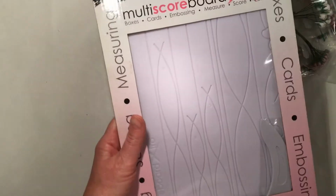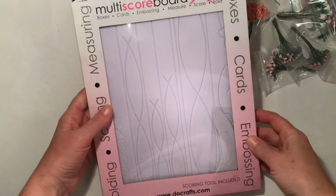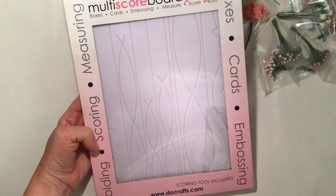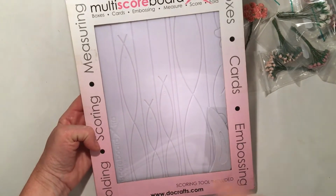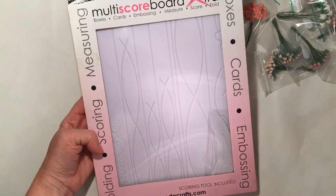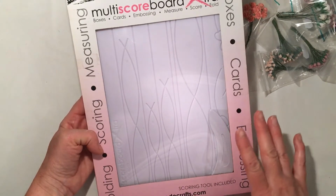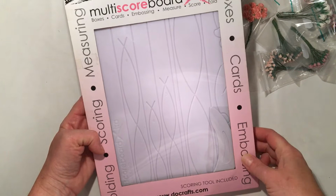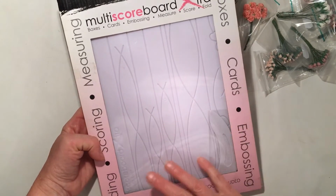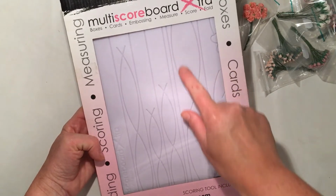And then you may have seen my other video that I did lately on things that I got, all sorts of tools from We Are Memory Keepers. And one of the things, I got 6 different tools for only €30. So check out that video if you want to see what I got. The one thing I did not get was a scoring board to make these pillow boxes.